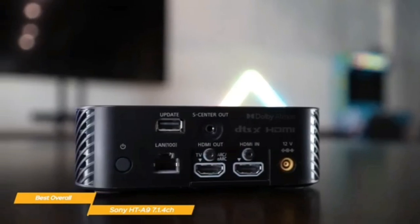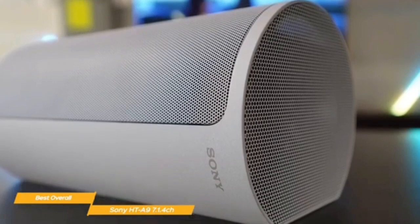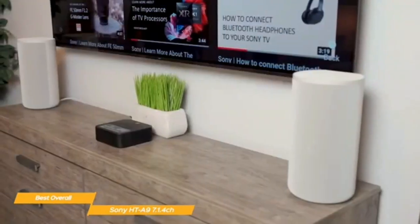I do have a full home theater in a different room with a 120 inch screen that sounds better, but for my family room with a 65 inch Bravia where I used to have a soundbar, this is night and day better.